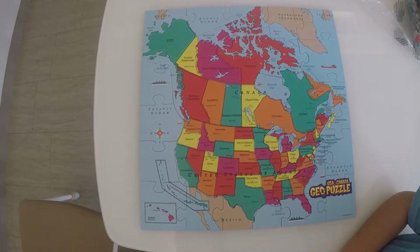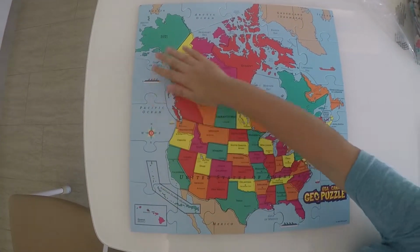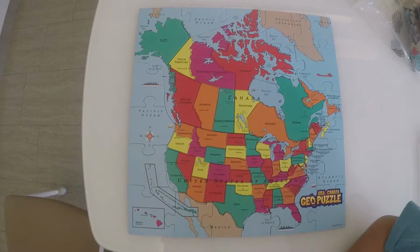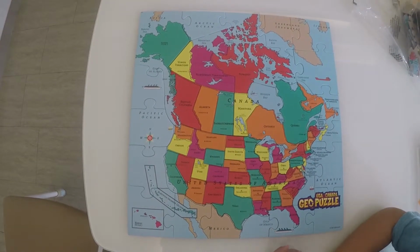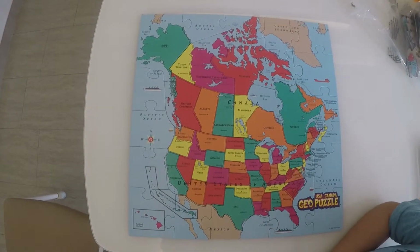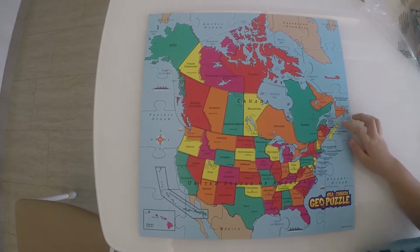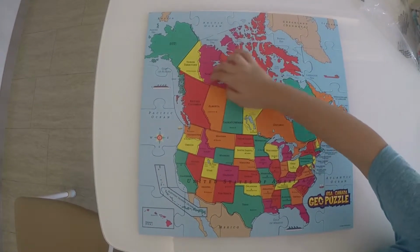USA and Canada puzzles here. Not only the USA puzzle, but the Canada puzzle. And also, you can see all the US states. You can see where they are already, especially these things, and these things, and especially all those things of Canada. You can see this small angle here. Oh, these are actually of Canada. Of this thing as well, Canada.